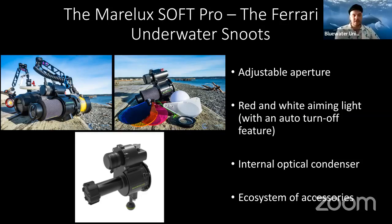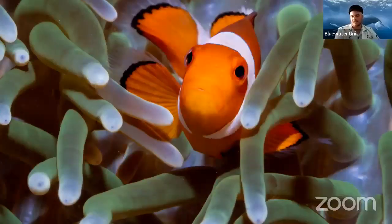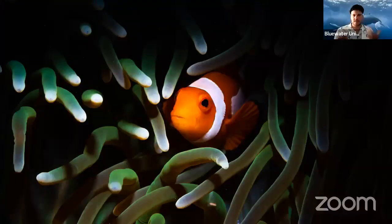So I really enjoyed using the Pro when I was diving in Raja Ampat, and I just thought it really goes to show. This is kind of my before picture of an anemone fish, and this is the same anemone fish and the same anemone with a snoot, so you can really concentrate and isolate that light.